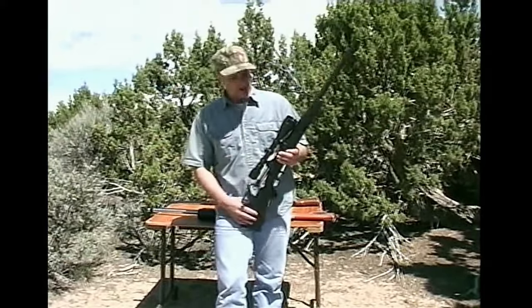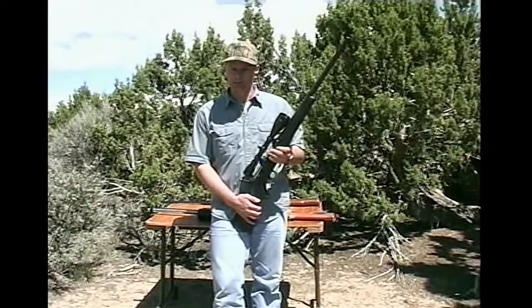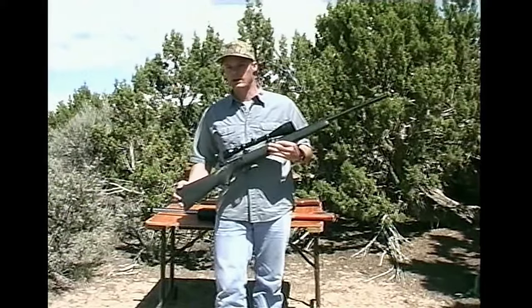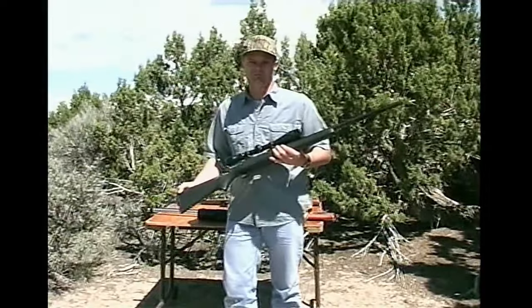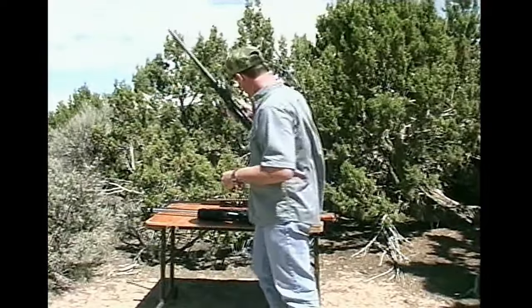The scope is a Cabela's brand, 4.5x14. It was a very inexpensive scope, and I've been real pleased with it, especially for the price. All in all, this Savage was a very easy and inexpensive way to get set up in a semi-custom rifle that is just a lot of fun to shoot. It's really accurate. I can't say enough good things about it.